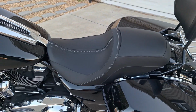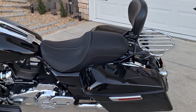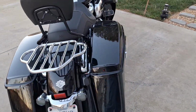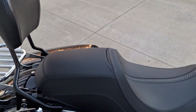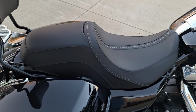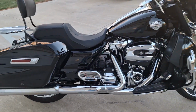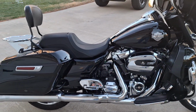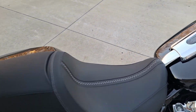The seat. The seat is off of a 2024 Streetglide. When they came out, they redesigned the seat. It's much better leather. It looks better. It feels better. It's way more supportive. Now, the fitment on it, everybody told me it wouldn't fit. Even the dealerships say the 24 seats won't fit on the 23s. They fit no problem whatsoever.